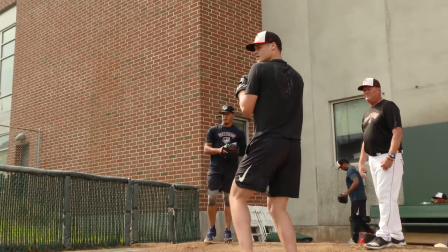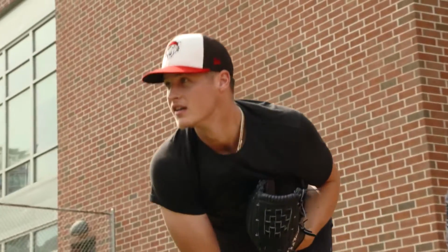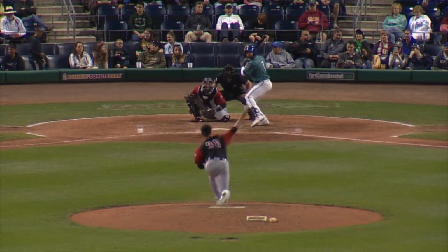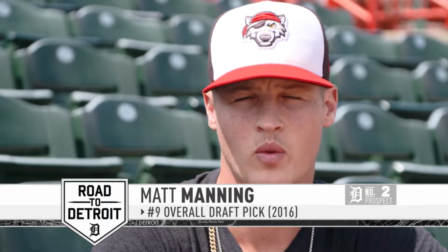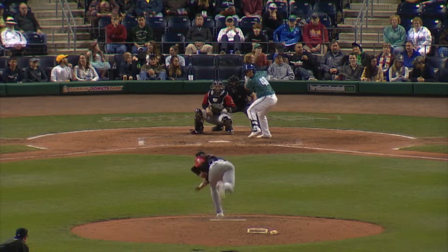Such as 21-year-old Matt Manning, who's another top 10 righty and was named Tigers Minor League Player of the Year by Baseball America. These guys, I think they look at me and they think they have a chance to get a win. I'm going to keep us in the game, and that's really what I thrive on.